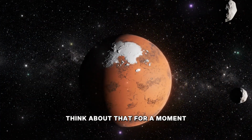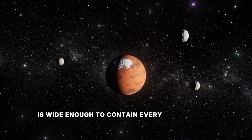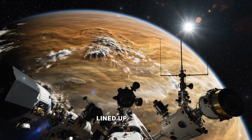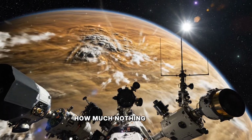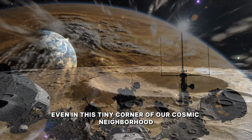Think about that for a moment. The space between Earth and our moon is wide enough to contain every single other planet lined up. That is how much nothing there is, even in this tiny corner of our cosmic neighborhood.